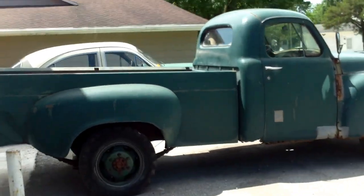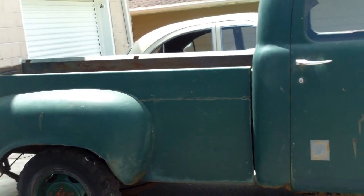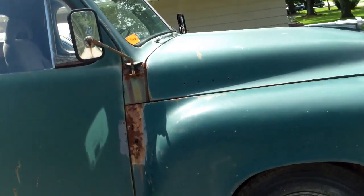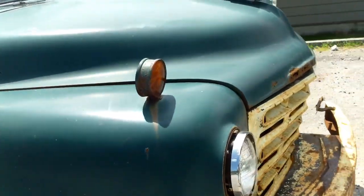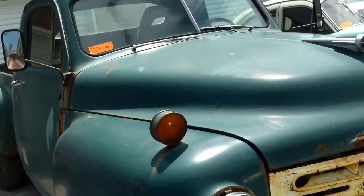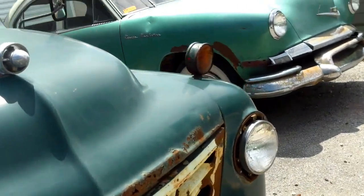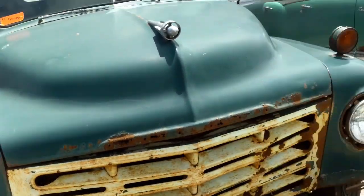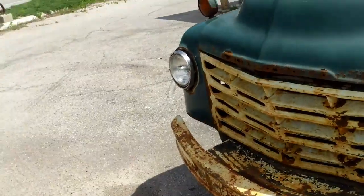Oh, wow. I like this one because it's green. The one in the magazine was blue. The one in the magazine was in better shape, but I like this one better. I wonder if this one runs. It's a 52. Well, this may be the one that was in the magazine. Yeah, I think it just looked blue. I like it so much better now.